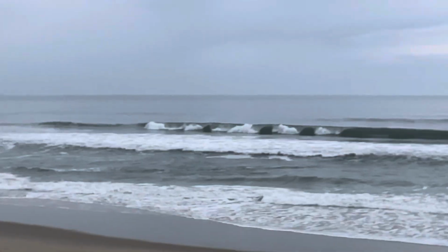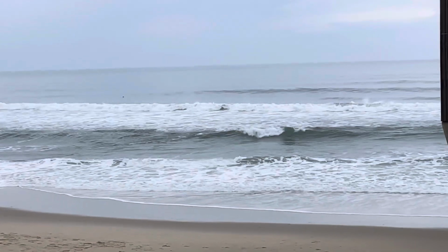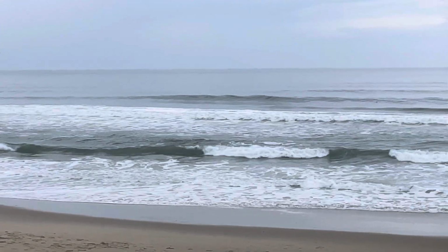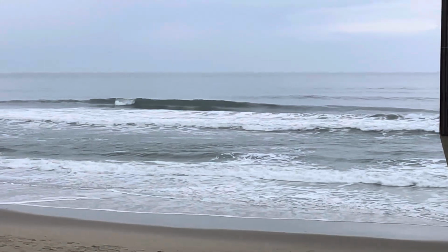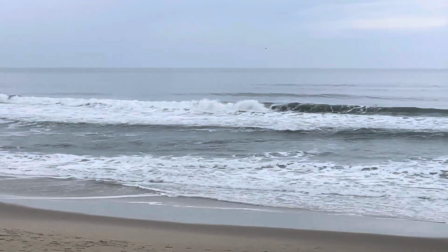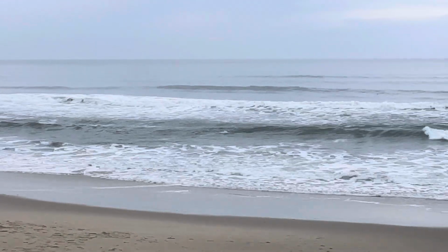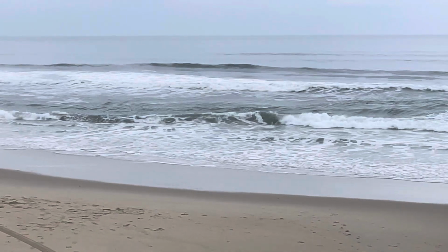Okay, so let's look at the data provided by the wave monitors, the WaveWatch 3 model data, and the buoy data, as well as observations by yours truly and some other surfers up and down the Outer Banks. All right, so right now at Nags Head, we're going to call this 2 to 4 foot and clean.